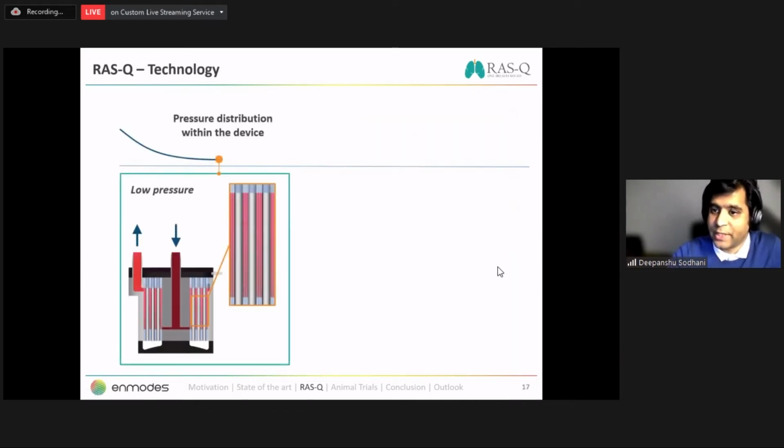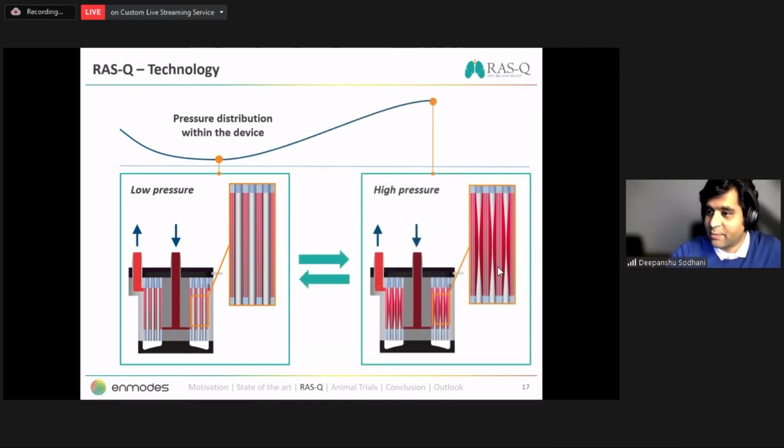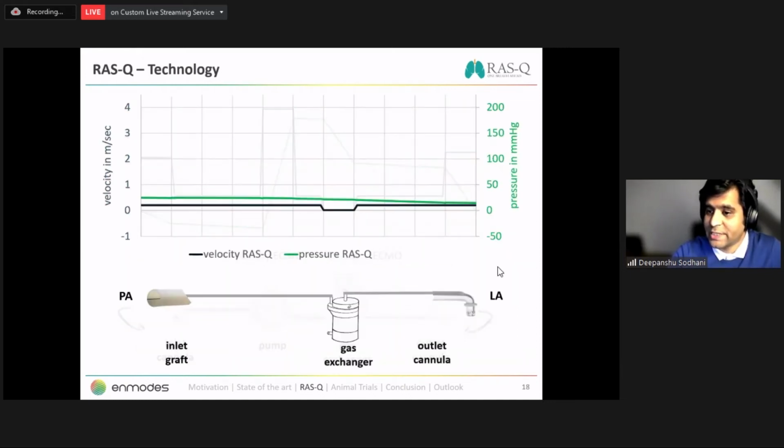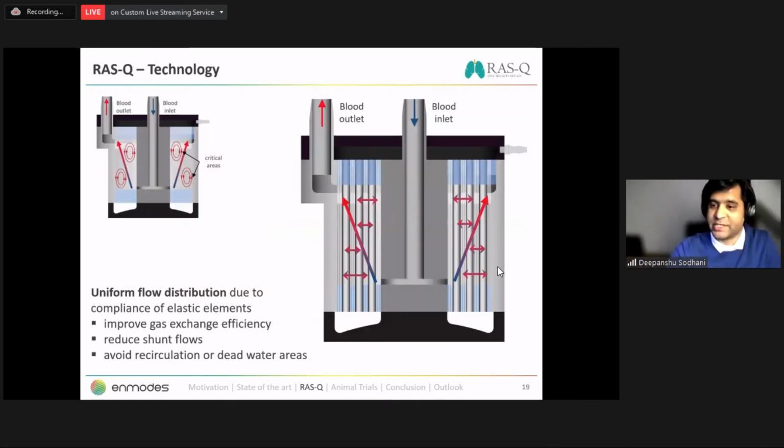Now, how does it function? At a low pressure point in the circulation, these compliant tubings do not deform, are in their original shape, and allow for the blood flow. But when it comes to the high pressure system, these tubings then deform, providing the compliance required and also distributing the flow around and helping the flow for a better washout. What this results in is we take away all these extra pressure and velocity peaks and have a more physiological flow. What does this mean for the blood flow in the system?